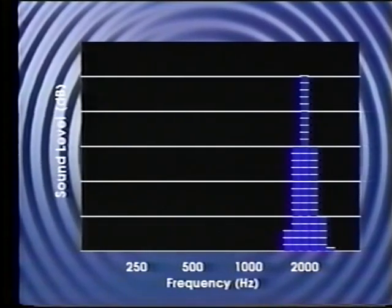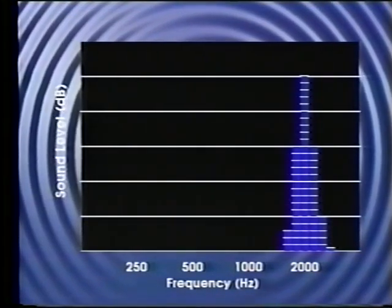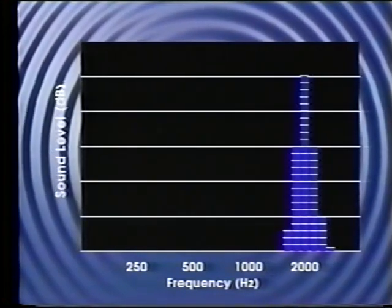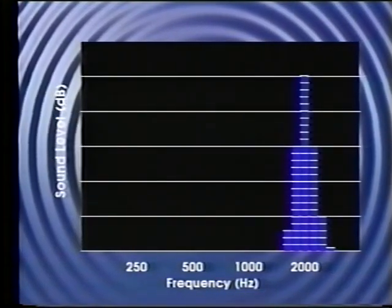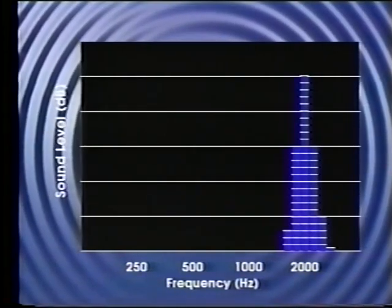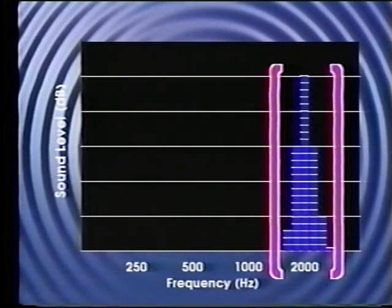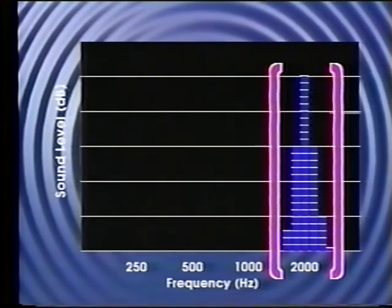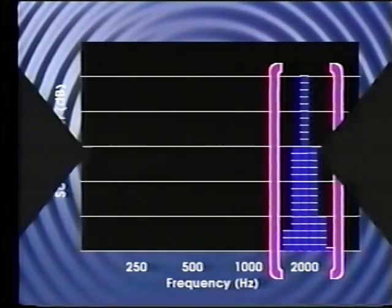And 2,000 hertz. Notice how the tones, although played at the same level, did not sound equally loud. The last tone at 2,000 hertz should have sounded the loudest. This is because the human ear is not equally sensitive to all frequencies.